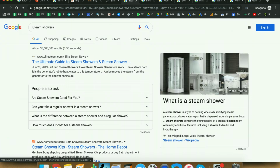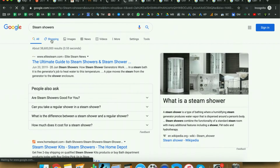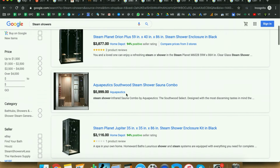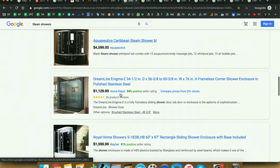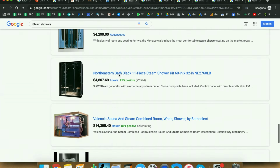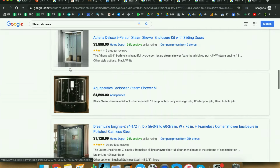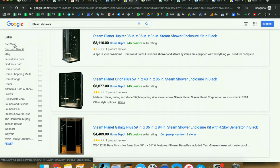So steam showers are pretty cool, similar to saunas, but of course quite a bit different. Let's look at shopping. All right, Home Depot, Aquapedics, not sure exactly what that is. Saunas.com, probably an old e-commerce store. So let's look more at the sellers here, anything that sticks out.